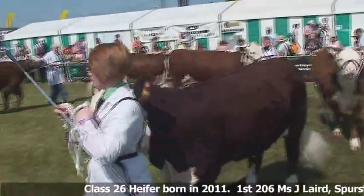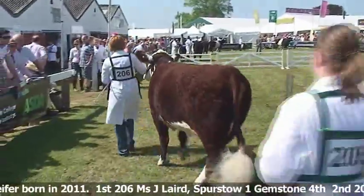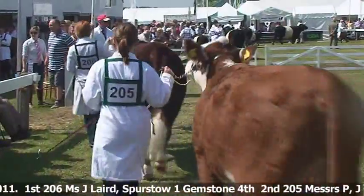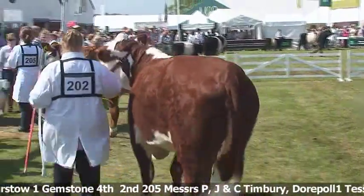Then in the Hereford classes, class 26, the winner, 206, was Miss J. Laird's Sturstow Gemstone by Sturstow Salute. In the second place, 205.